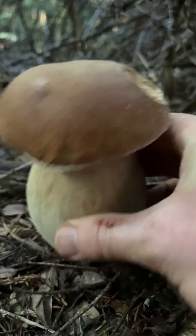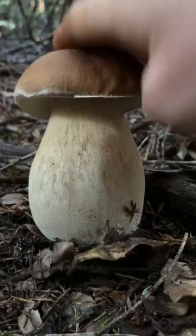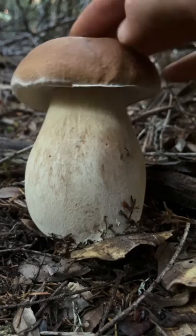Ooh, yes, look at this. I'm gonna trim the base off and leave that here in the soil. But this is a beautiful, beautiful king bolete porcini, or Boletus edulis var. grandedulis.